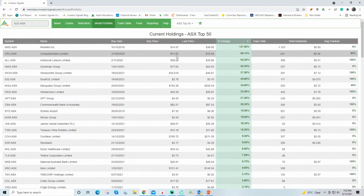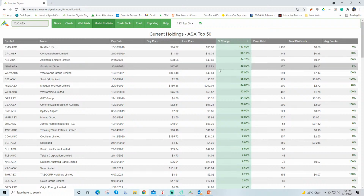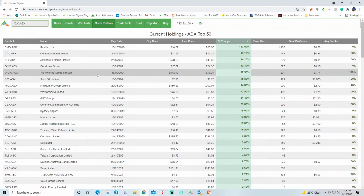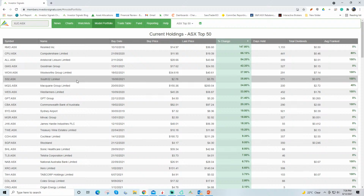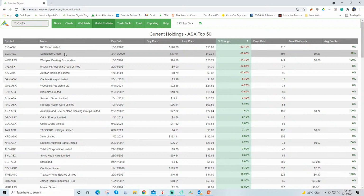Computershare also done very well, up 66%. Aristocrat up 54%. Goodman up 42%. Woolworths has done well, so for a defensive stock, it was added back in February. It's now up almost 40 or 38%. South32's done well. So again, you can get an idea backtracking through there. So in percentage terms, what stocks are you buying today below the original entry? Well, Rio, which are comfortable adding that into portfolios if you don't own it. Lendlease, good recovery play, but 12 to 18 months out.